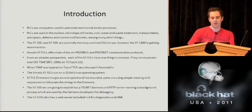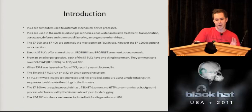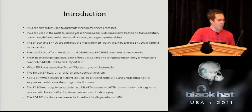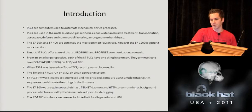Just real quick, there are a lot of misconceptions about what PLCs are. They're simply computers used to automate mechanical devices. They're used in nuclear, oil and gas refineries, coal, water and waste treatment, transportation, aerospace, defense, commercial factories, among many other things. I have here with me an S7-300, and that's one of the most common PLCs in use today. It uses the PROFINET IEEE 802.3 standard. It's very similar to Ethernet, but it's an industrial grade Ethernet standard.